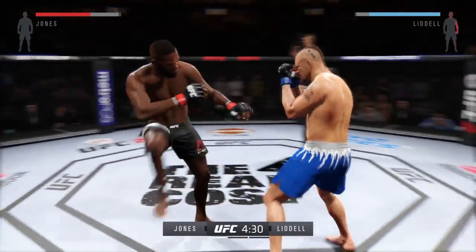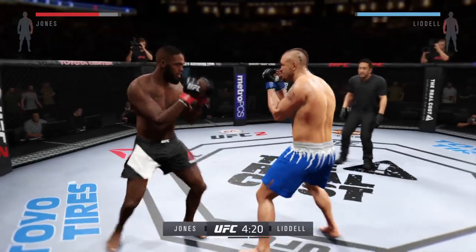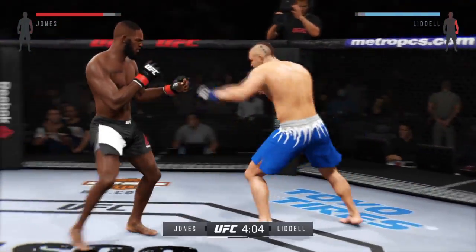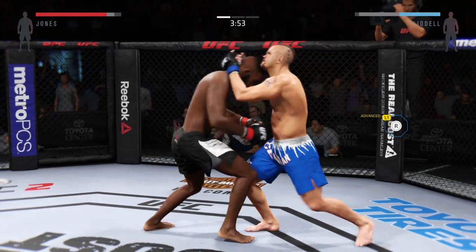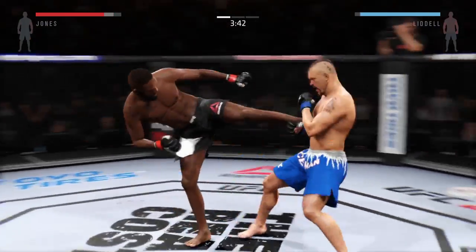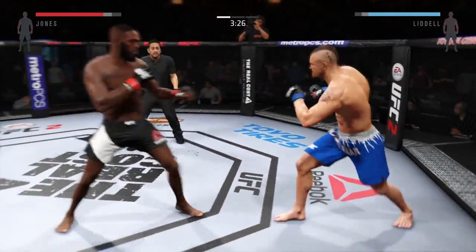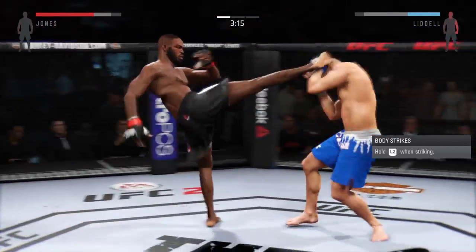He was looking for the head kick, but it was blocked. Nice spinning back kick. The huge head kick is blocked. Shot from the clinch. Good right hook. Wow, what a back and forth exchange. Oh, just missed with that overhand. That's another big head kick, Joe. I don't know how many more his opponent can take.